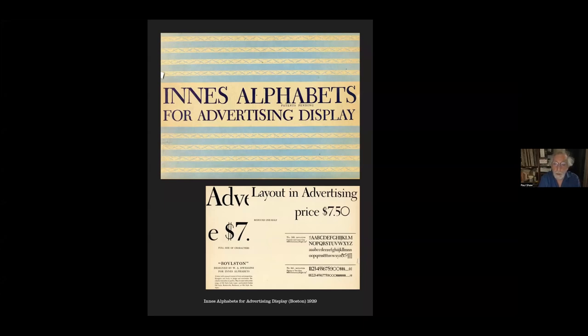The box was designed by W. A. Dwiggins, and he did one of the typefaces in the set called Boylston, which is an early sort of version of Electra. Dwiggins was the advisor for this project by Mr. Innes.